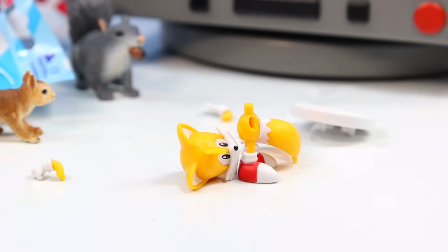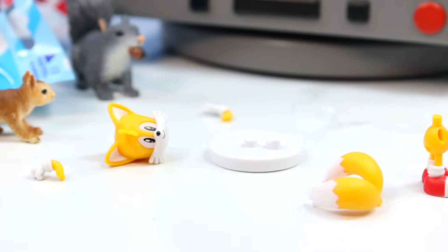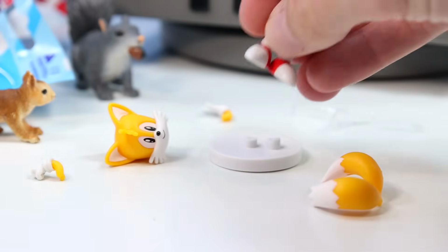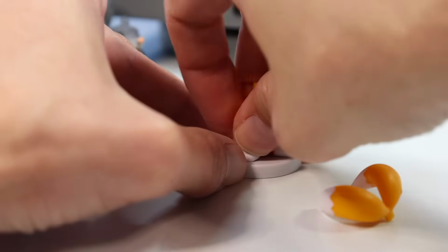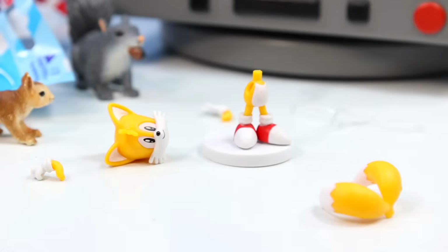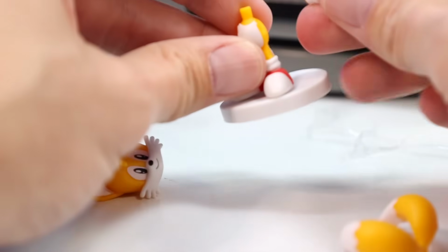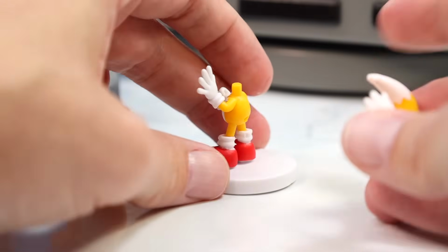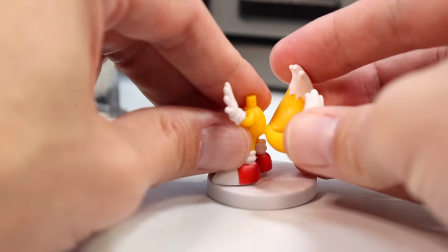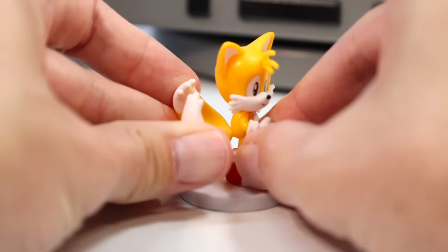I have different wide-changing feelings about micro figures. Sometimes love them, sometimes hate them. I like that I can build this. This is different and fun. And it appears Tails will only stand on this pad one certain direction. Oh, these arms are tiny. He's so gonna drop these arms. Oh, and he's stuck. Fragile alert. There we go.